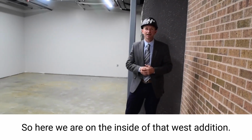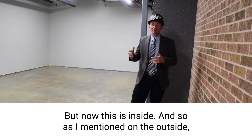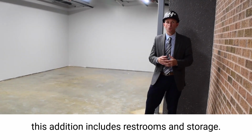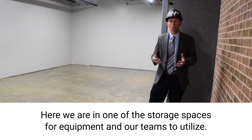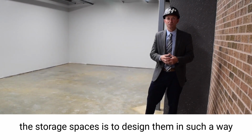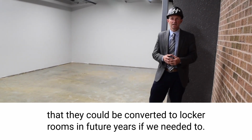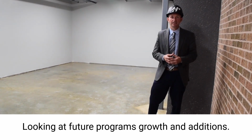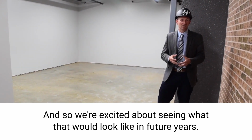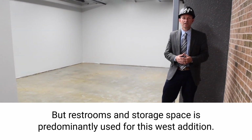So here we are on the inside of that west addition. This wall is what you all probably are used to seeing on this side of the building, but now this is inside. And so as I mentioned on the outside, this addition includes restrooms and storage. Here we are in one of the storage spaces for equipment and our teams to utilize. Thinking futuristically, one of the things that we did with a couple of the storage spaces is to design them in such a way that they could be converted to locker rooms in future years if we needed to, looking at future program growth and additions. And so this is one of those spaces that could be converted, and so we're excited about seeing what that could look like in future years. But restrooms and storage space is the predominant use for this west addition.